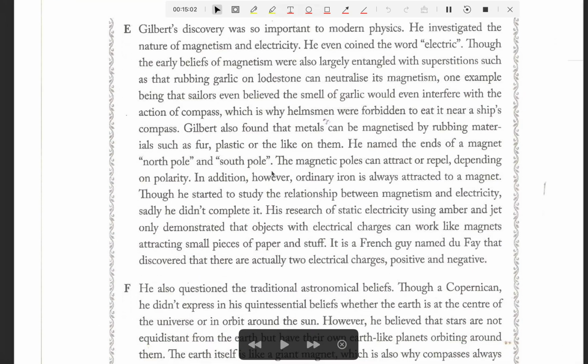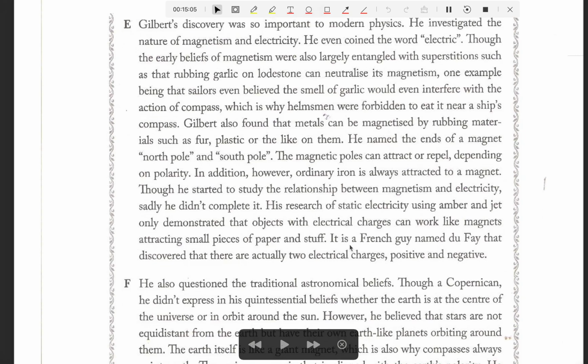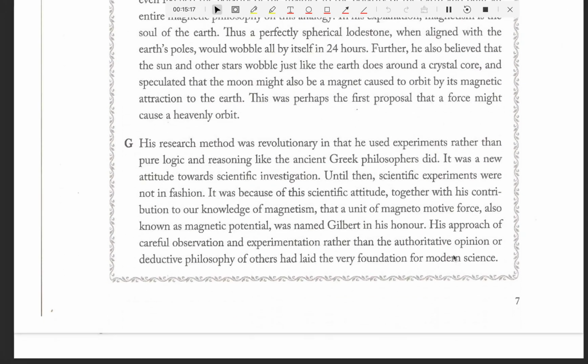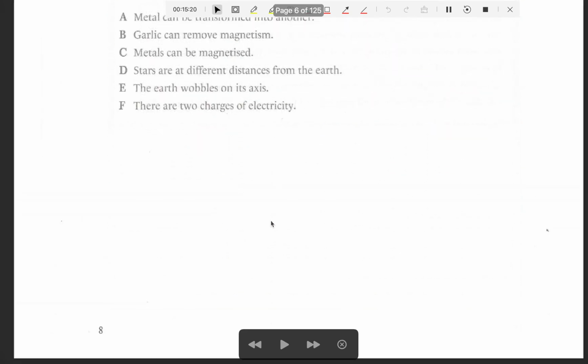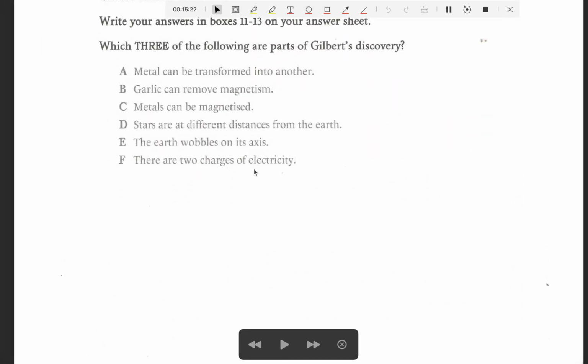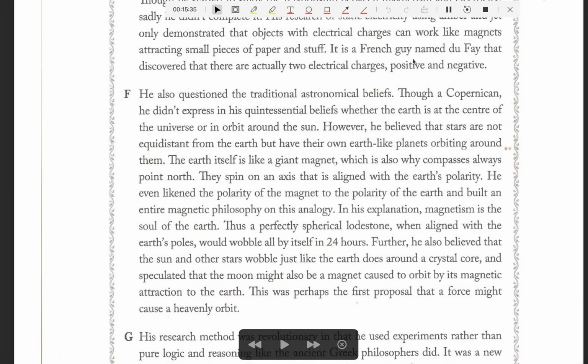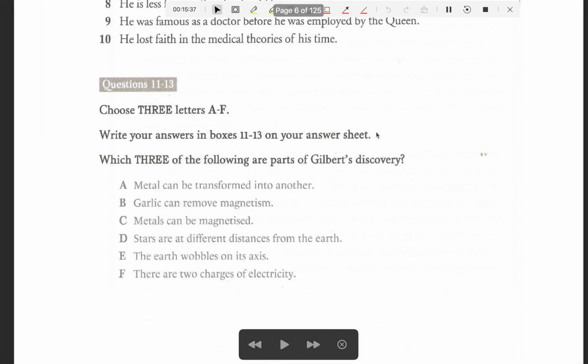Since I've done this before, I'll just bring you to the important part. This sounded very near to an answer. It says it's a French guy named Dufay that discovered that there are actually two electrical charges, positive and negative. Do you think this matches this one here, F? Again, if you said yes, it's incorrect. Once again, it is mentioned, but it's not Gilbert's discovery. It goes up here and says it's a French guy who discovered it.